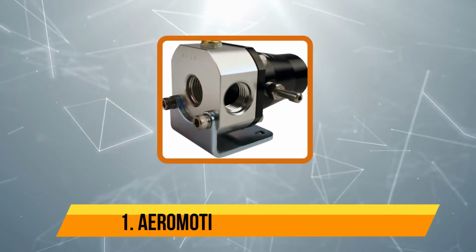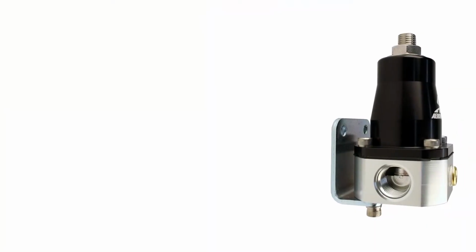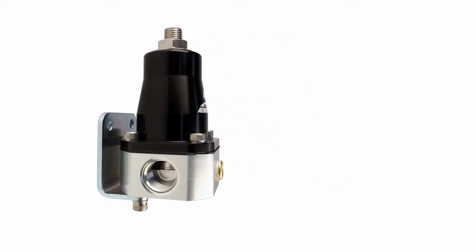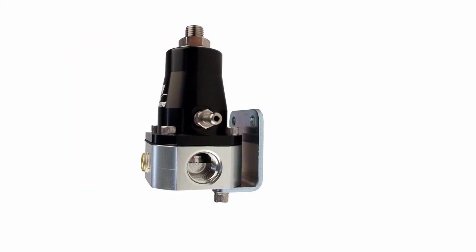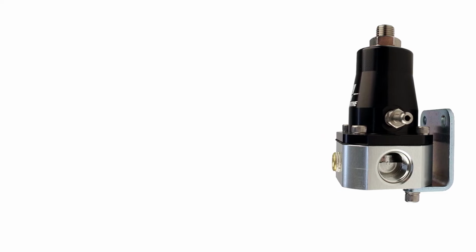And now our last choice is the AEROMOTIVE 13129 Regulator. AEROMOTIVE 13129 Fuel Pressure Regulator is one of the regulators which works with electronic fuel injection systems. This pressure regulator works on the 1:1 setting, which means the pressure regulator will set fuel pressure equal to the intake manifold pressure. This helps in maintaining the correct air-fuel mixture even at higher engine speeds.